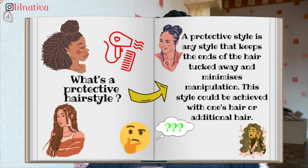I'd rather my hair be kept tucked away, and that's another way to grow your hair too. If your ends are tucked away, hidden somewhere, somehow, that's great.